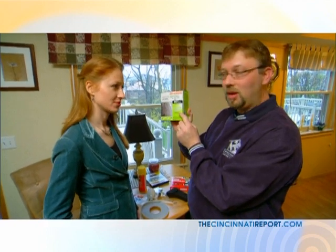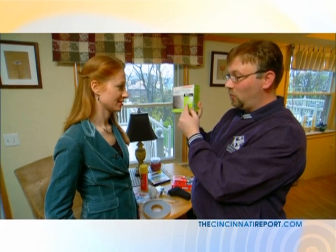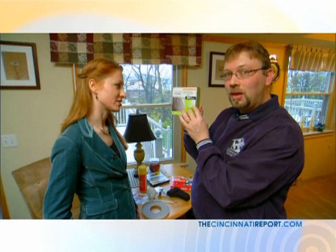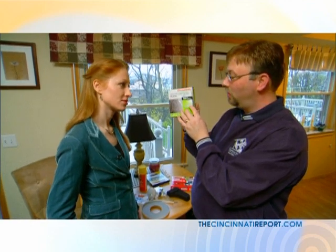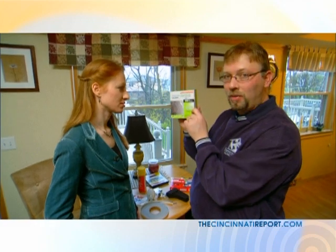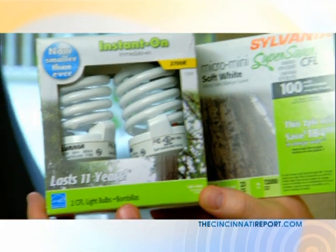How many light bulbs do you have in your house? Too many. I have so many. Imagine if you have 20 light bulbs, you're going to save, what's 10 times 184, $1,840. My gosh. The other thing about these bulbs that we carry, and you'll find them all over, they're guaranteed for the life. So if they're 11-year bulbs and they burn out within 11 years, you can get them replaced free of charge. These last that long? Yeah, some do 11 years, some do 7, that's right.